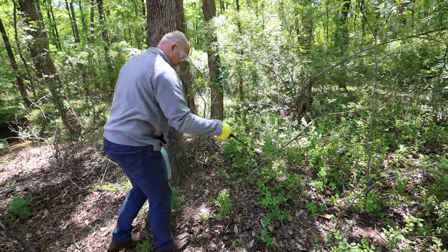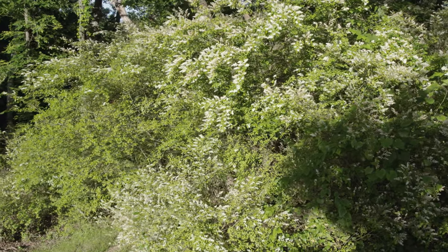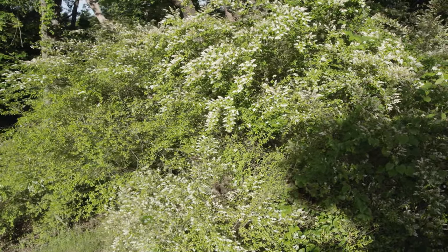Privet is easiest, in my opinion, to treat during the winter because, again, it's the only green thing out there. And you can spray it without worrying about killing any of the spring ephemerals, any of the other things that might be native and coming up in that area.